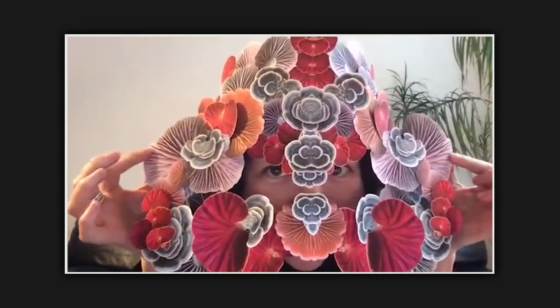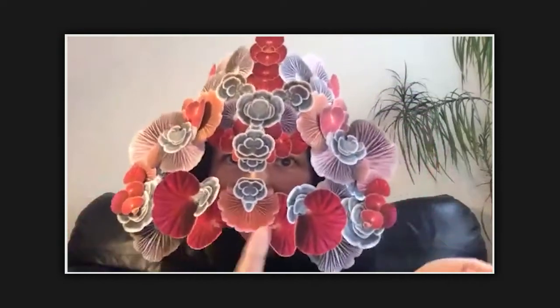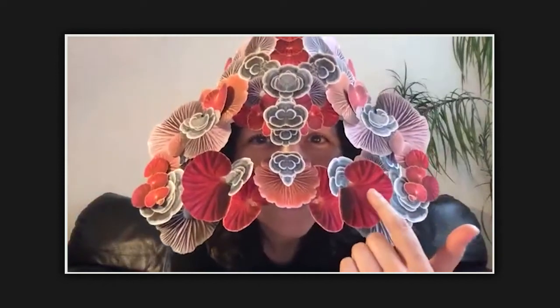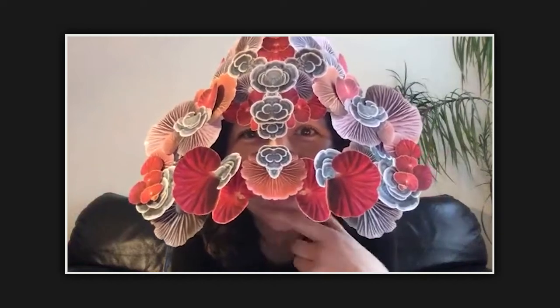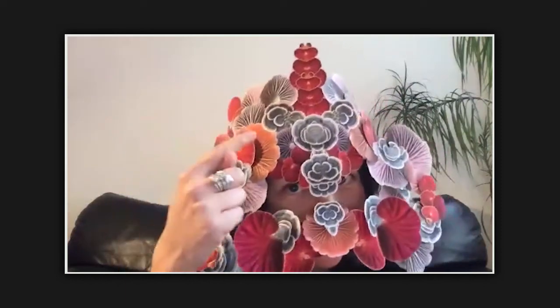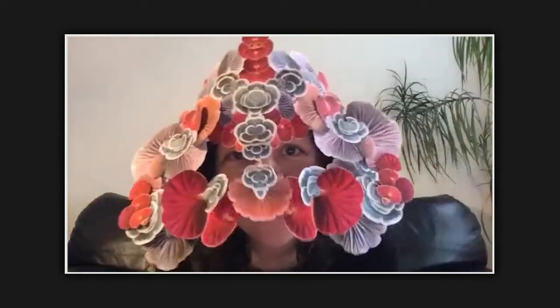Do you know what kind of mushrooms you use? Do you know what all these names are? So these are amethyst deceivers, the purple ones. These are turkey tails, the blue ones. These are from Planet Fungi also. They're beautiful. I think they're crepidotus maybe or something like this. I'm really bad. And these ones are also from Planet Fungi. This one here.